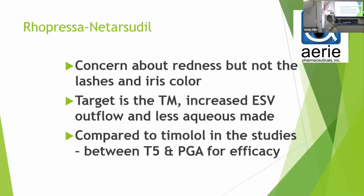Then we have another new one called Rhopressa. Okay, that's netarsudil, and that's brought out by this little company called Aerie. And this one doesn't do lashes and iris color like a prostaglandin, but they get redness, and unfortunately it works right away. You can have the patient go sit in the waiting room and within 24 hours, whatever, their pressure goes down 3 points or something like that. So it seems to be kind of quick acting.